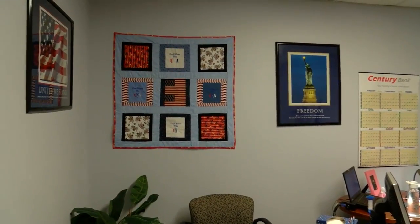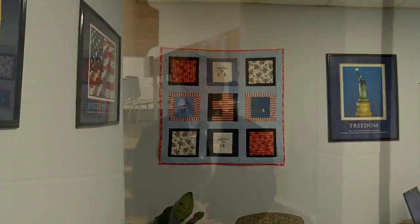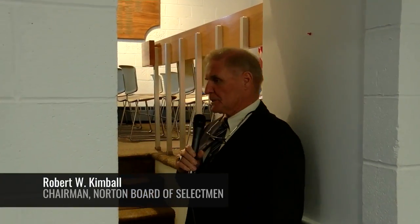Hard at work here. Sorry to interfere, but we appreciate you taking the time. We do have some storage in here, but not a lot. And as you go around the building, as we go further and further in, you're going to see a lot of stuff in hallways and areas where it shouldn't be because we really don't have any storage space available. So we're going to bring you into the selectmen's meeting room.